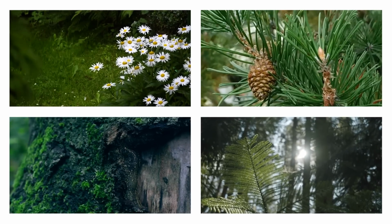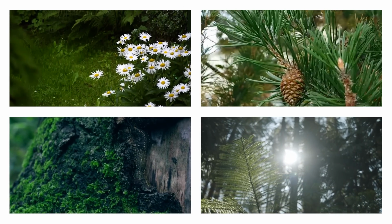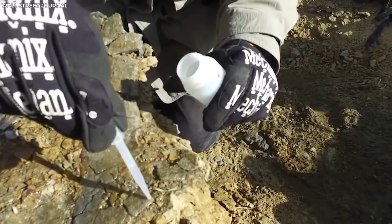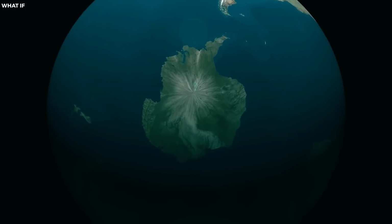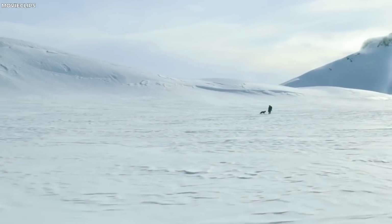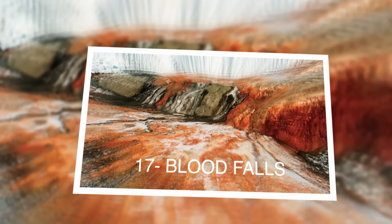We have proof that flowering plants, conifers, mosses, and more grew in this environment. The diversity of plant life found in the sediment is simply astounding. Each new leaf or fossilized branch adds depth to the tale of this continent's ancient, lush beginnings, lost beneath the ice for eons. Number 17. Blood Falls.